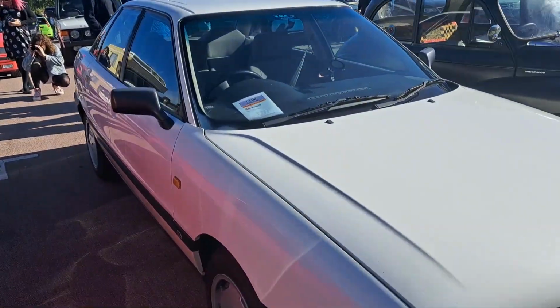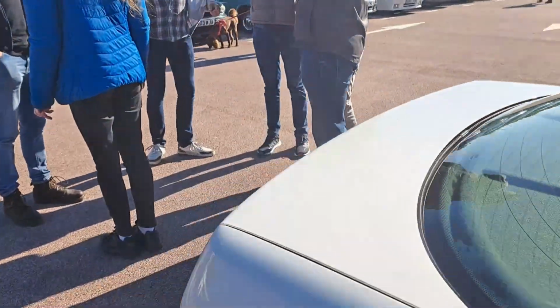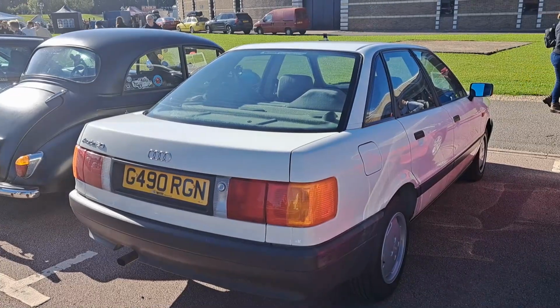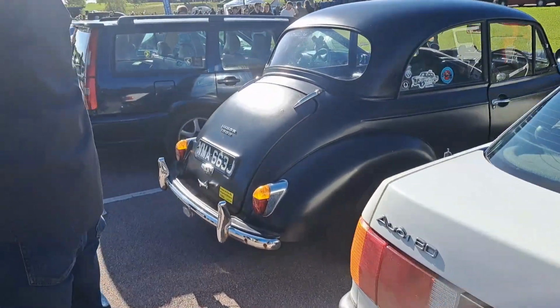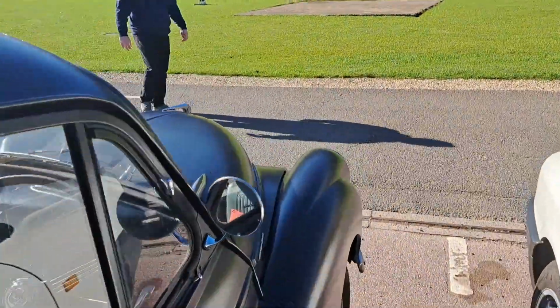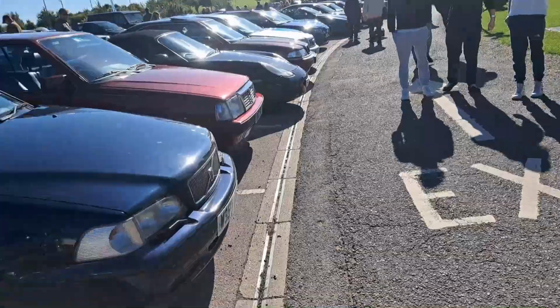B3 Audi 80. Very nice. 89 to 90 registration. Another Morris Minor, 70 to 71 on a J. Sort of matte painted with an earlier steering wheel. Let's not fall over here, viewers. That was danger.